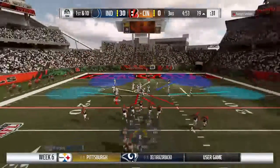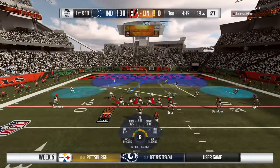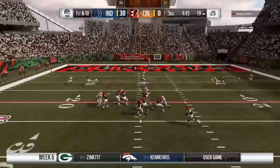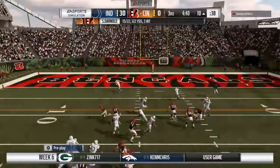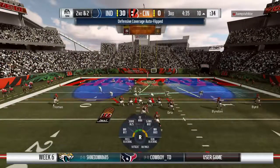Took till the second half, but finally a red zone opportunity here. 1st and 10 at the 19. They'll fake the handoff. Now Darnold. He throws and he hits the slant route to Thomas. And he'll get it here to the 10-yard line. A good pickup there. 8 yards on the first down completion.